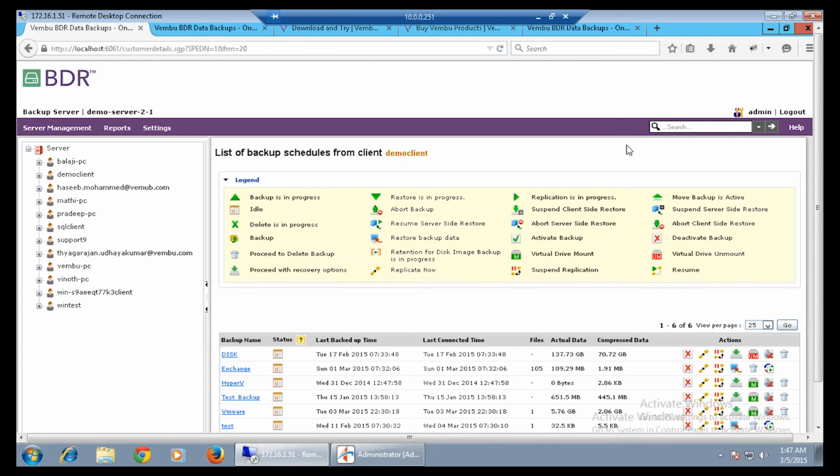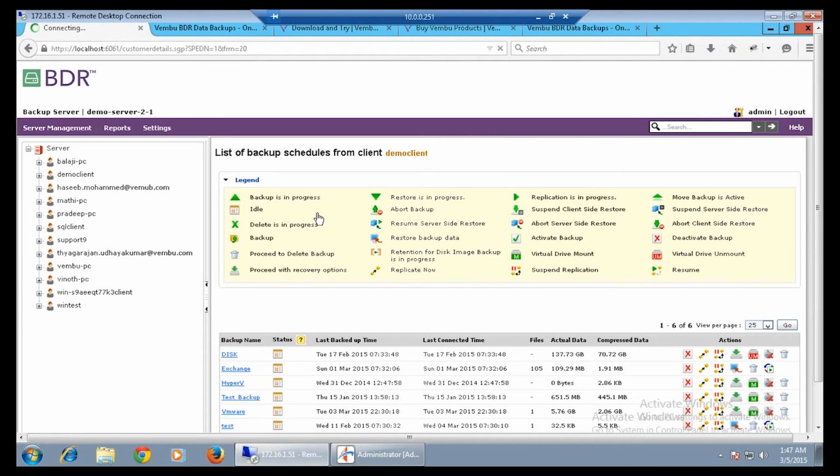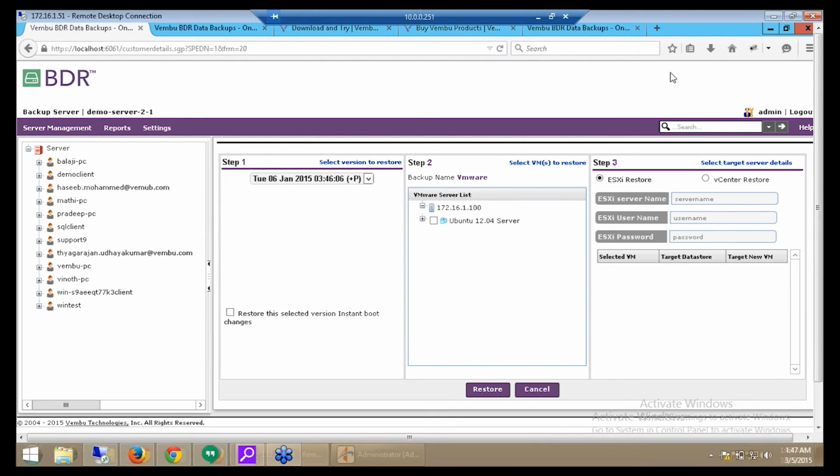Let's say you want to restore a VMware environment, we have a little bit of additional options there. So let's say you're backing up a VMware environment, you're backing up like 10 VMs. If you go to restore, you have the option that says restore to an ESXi server. So this ESXi server could be running anywhere in the local network. You can choose the VMs that you want to restore, and then you'd be able to select the timestamp.